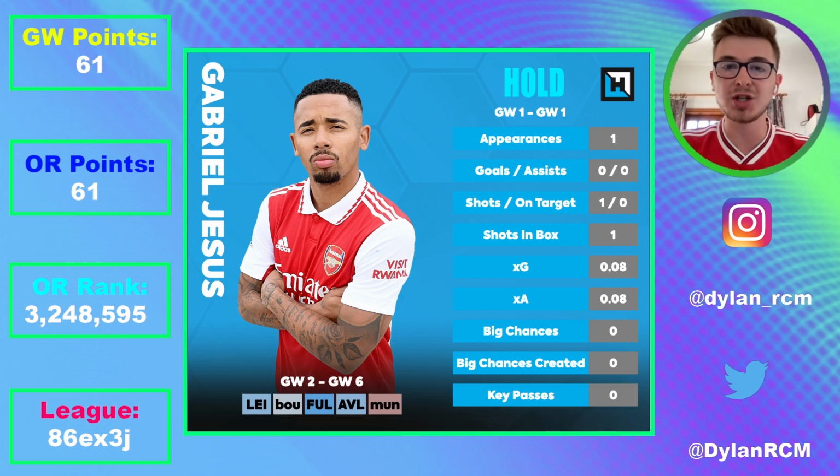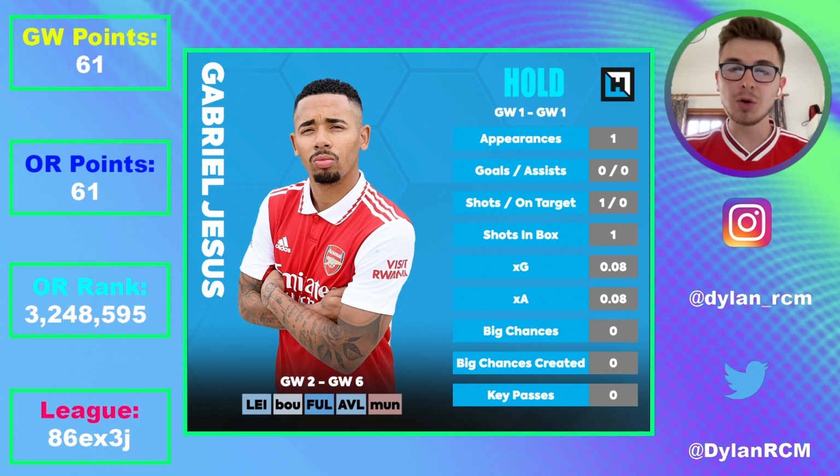But for me, Gabriel Jesus is a hold. Yes, you've got Callum Wilson and Ivan Toney that you can move him to if you need to at some stage in the season. But I still think amongst this price, Gabriel Jesus is among the very best options at your disposal. So I wouldn't be selling him so early on in the season.